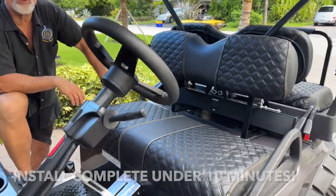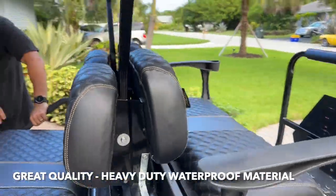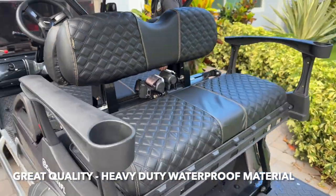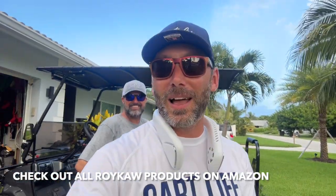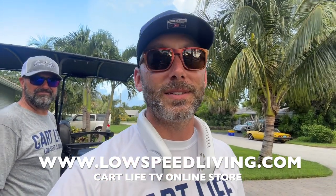All right, so that about wraps it up for today. We got these golf cart seats completely covered with these awesome Roykaw seats. Thanks, Neil, for coming by and working with us. See you, pal. Yeah. See you, man. They came out awesome. We're excited. I want to thank Roykaw for sending us these. They're awesome. Totally transformed the golf cart. Joe's got them on his. We got them on the DS now. We're going to be riding in style down to Key West. It's going to be a lot more comfortable.